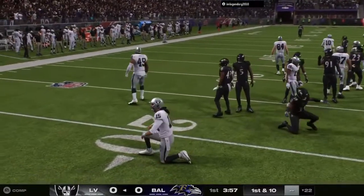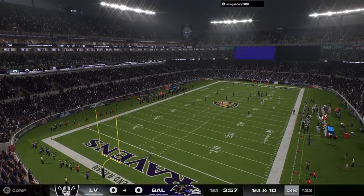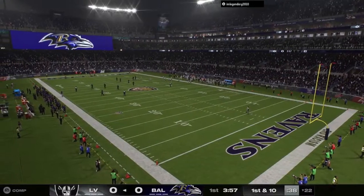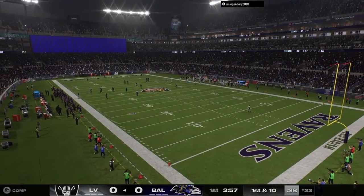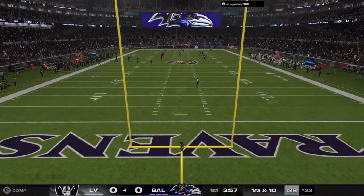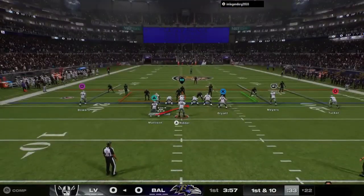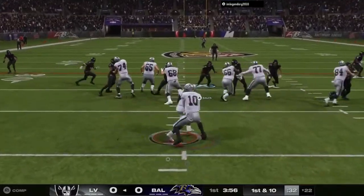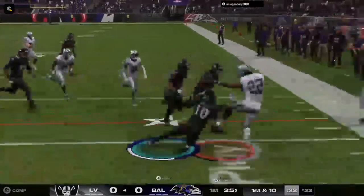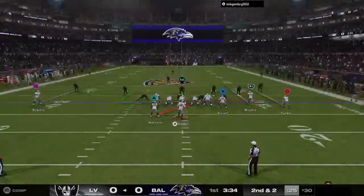And he'll bring it out to the 22-yard line. That's where the offense will take the field. Here's 1st and 10. First carry of the game for Alexander Madison. And a good start on the ground. He gets 8 on the game's opener.